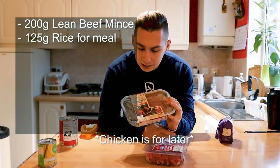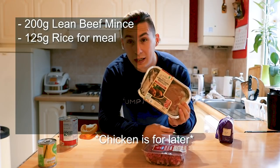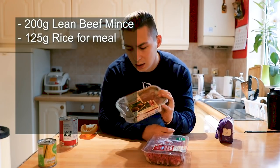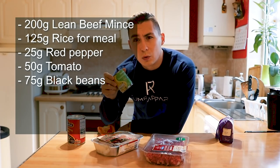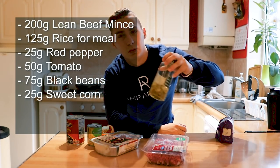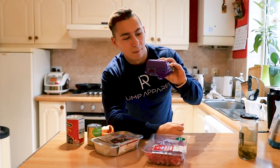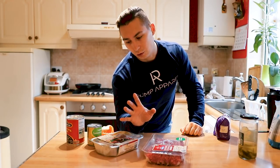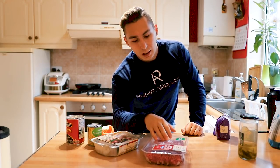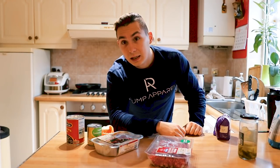Some chicken. This time I'm gonna use boneless thigh fillets. It's already pre-marinated, so I just throw it in the oven. Some pepper again, tomato, some black beans, some sweet corn, again jalapenos, some cheese again, if you like. We're gonna throw the rice in a cooker, so it's gonna cook itself, and throw the chicken in the oven and lean beef mince on the frying pan. Let's start cooking.